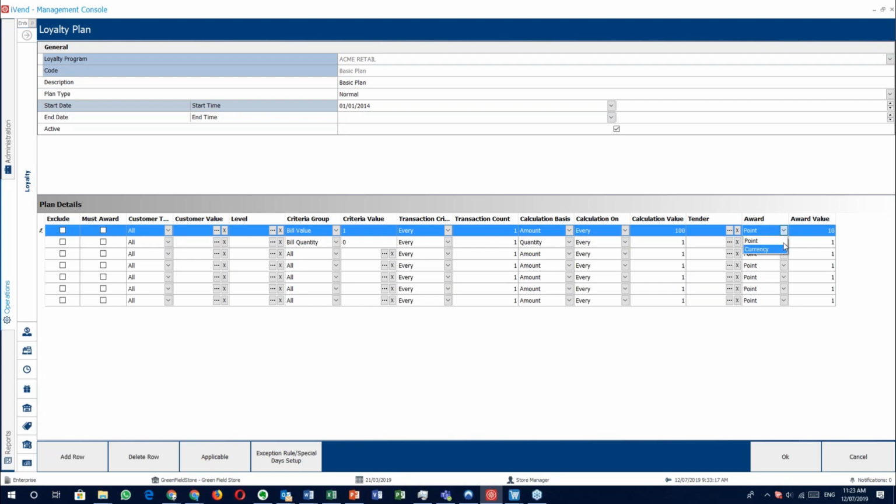Then finally, what you earn, points or currency, and then what is the amount of points or currency you actually earn. So that's pretty comprehensive. Who gets what, how, why, how, and when is pretty much what runs in here.